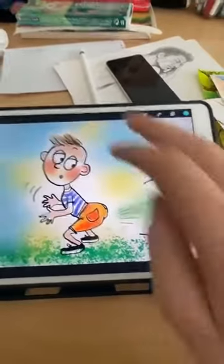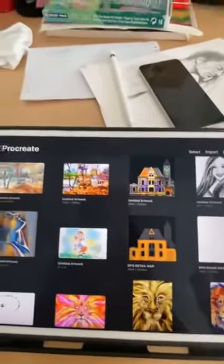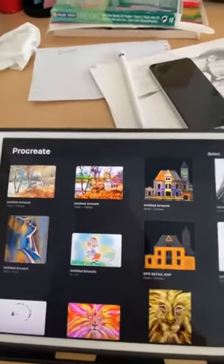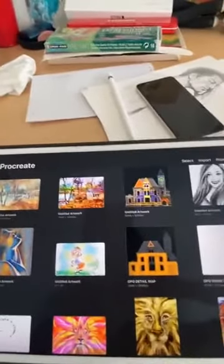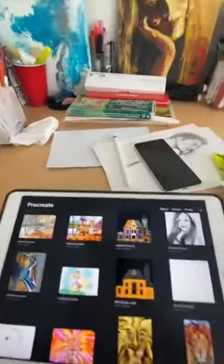There's also this one, a children's book about farts. An educational book, you never know where your artistic career takes you. So yeah, if some of you haven't tried digital art and have the same resistance as me, I think a tablet is a good place to start. It might work for you also.